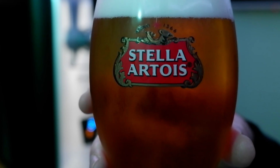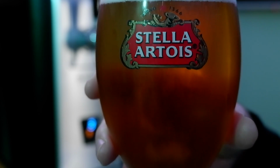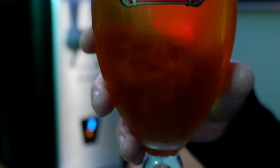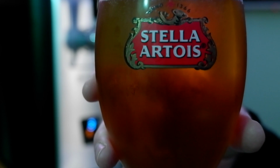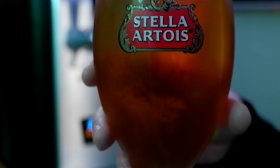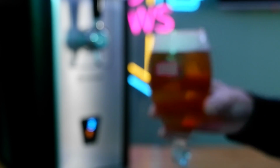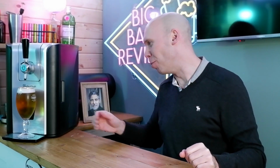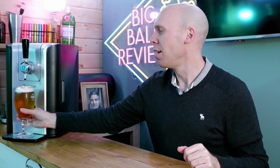Smelling like a lager, as you'd expect. Fair play. It might not be a coincidence, just from a little whiff that I get, that I've put it in this glass. I'll tell you that now. Right, let's give this a sippy suppy. Right then, people. Let's go. Come on. Here we are.